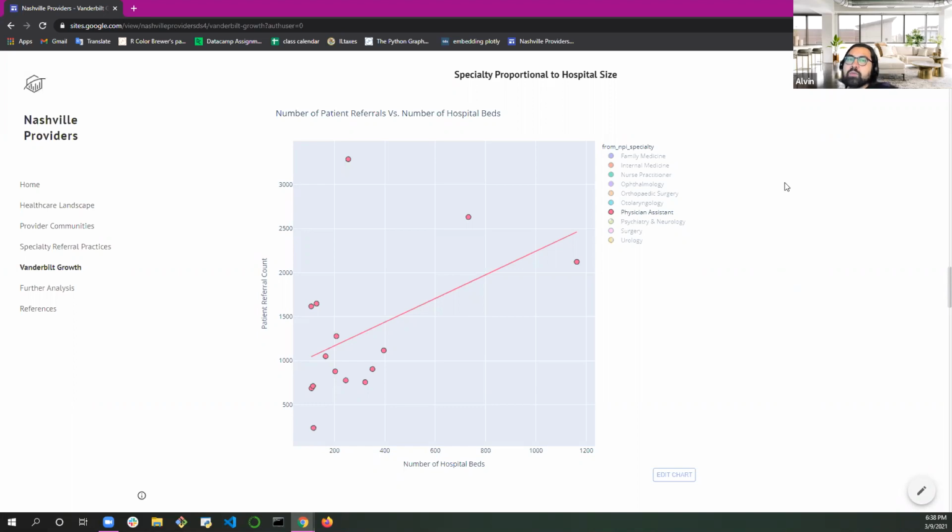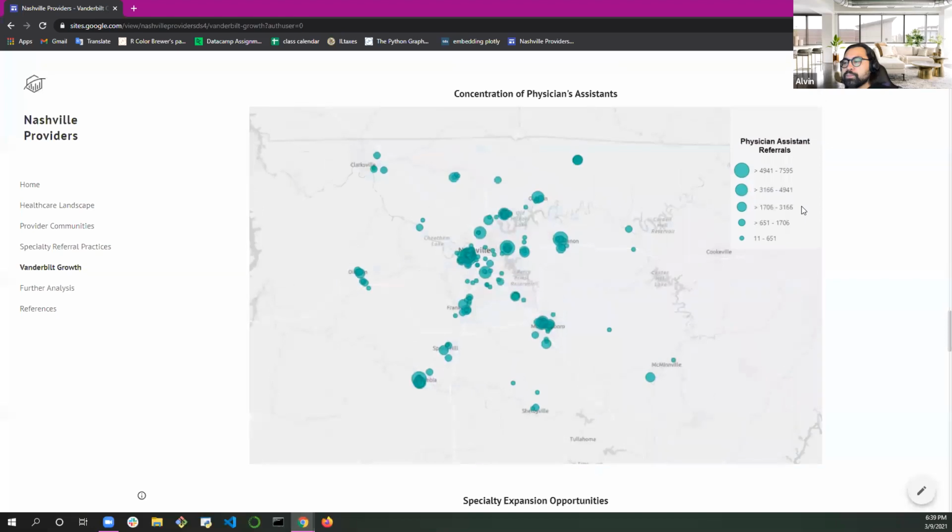So with that being said, why aren't physician assistants, along with internal medicine and family medicine, referring in these same type of community patterns? Well, a possibility is that physician assistantships are not aligned with these ACOs. But for the next hypothesis, and what we actually suggest, if you go down a little bit more, there we go.